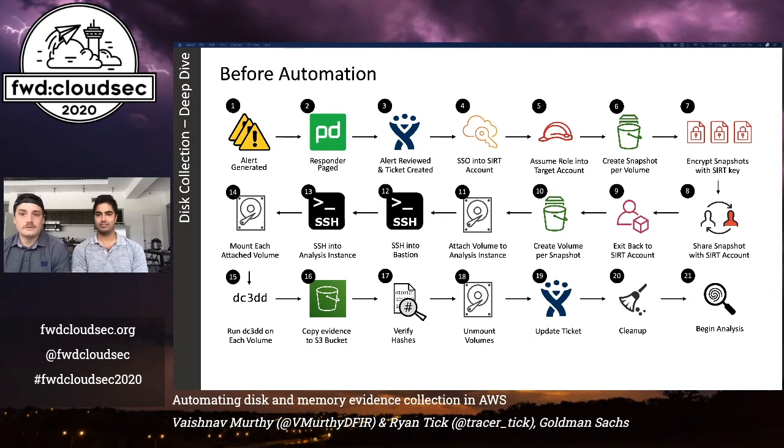And if it was a relatively large EBS volume, it could take anywhere between an hour and half a day just to perform this collection. That was fine, as we were more immature at the time. But our automated solution looks to automate a lot of this, really speed up the collection time, and do a lot of the verification on our end.